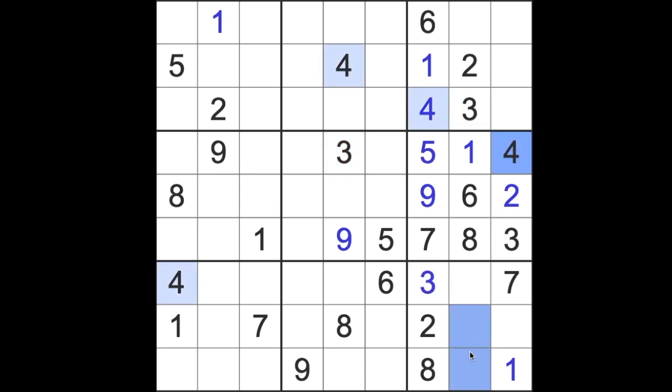4 is going to be a pair down here. Ah, this looks likely. 4 blocking up here like this, 4 blocking across here. So 4 will be in one of these two squares, which will block down here. No, still not enough because I'm going to have two squares. I was thinking I'm blocking across here, but no, I'm not. So, no. Likely, but not good enough. 4 is in one of these two squares, so that's not good enough.